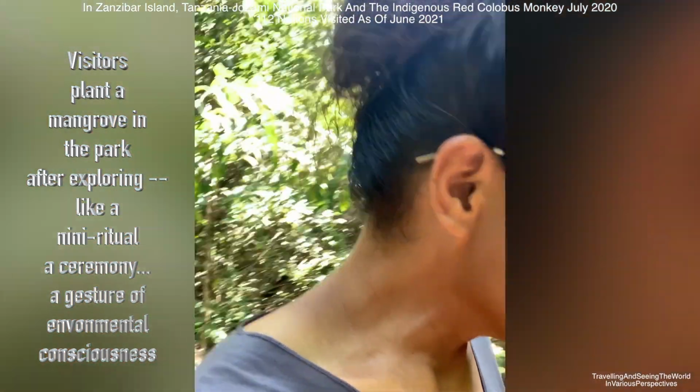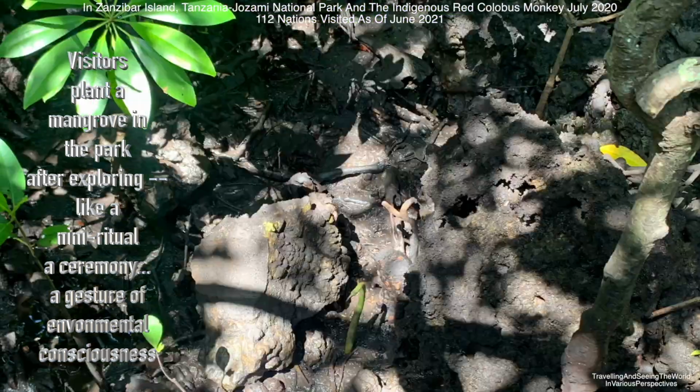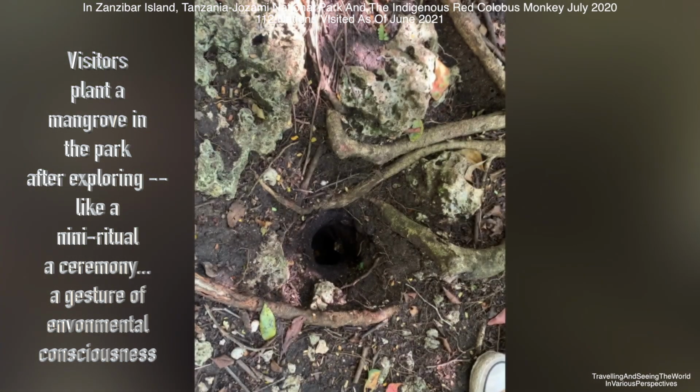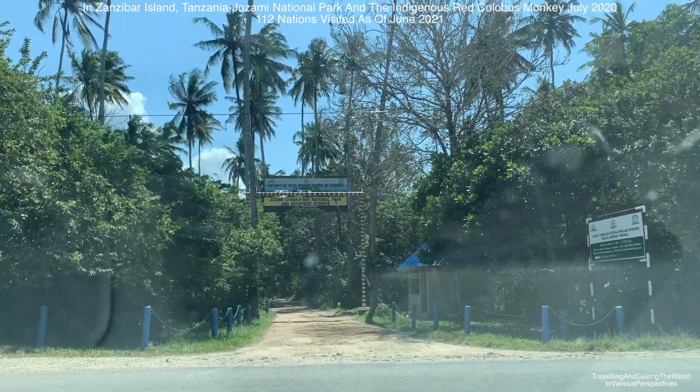Where do you want me to plant the mangrove? First, so this is my pole, be careful. Okay, that's the bar for the vehicle.